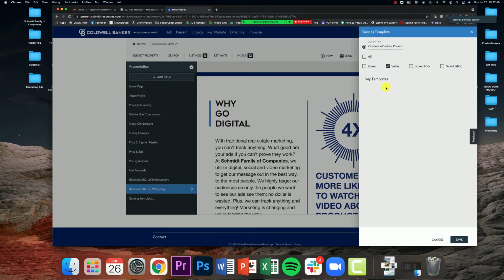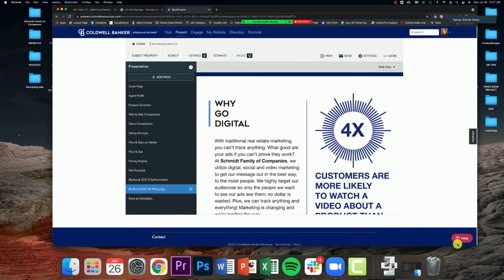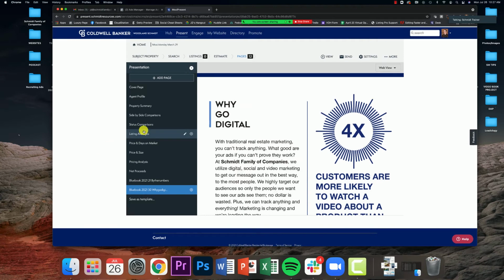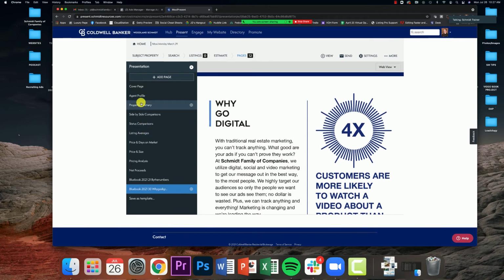So next time I go in to do a listing presentation, this is going to be the default structure for my presentation. These pages will be there, these ones will be rearranged, and that just saves me a couple of steps every time I go in to make a presentation. So if there is a structure that you know that you're going to do a lot, I would recommend going in here and making a template out of it, just so you don't have to worry about it all moving forward. So let me go through those steps one more time just to show you guys where those pages are.